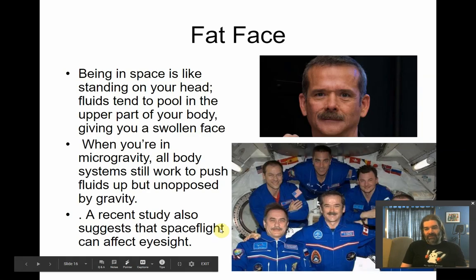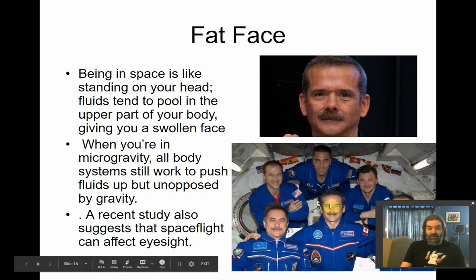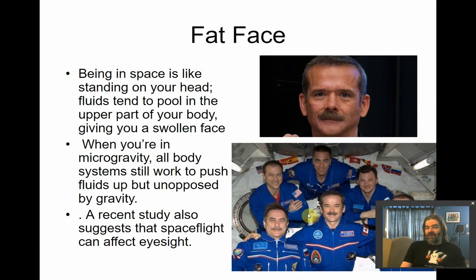All right, physiological effects. You get something called fat face. So being in space is like standing on your head. Your body is designed to push blood against gravity up to your head and let gravity help get it down to your feet. Because of that, your heart pushes blood up much more than it pushes it down. So you end up with a swollen face. So for example, if you look at Chris Hadfield, here he is on Earth, here he is in space, you can see there's a difference in their faces because of that extra blood flow. There's also some evidence that that might affect eyesight. It might actually put too much pressure on your eyes and cause eye damage.